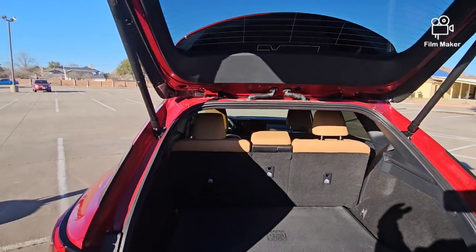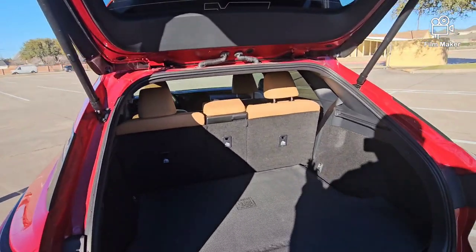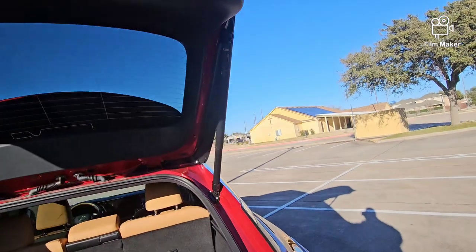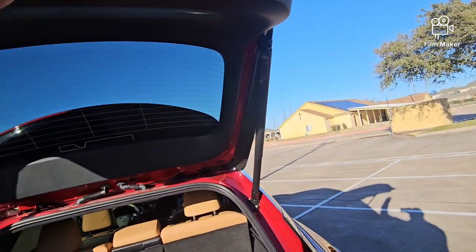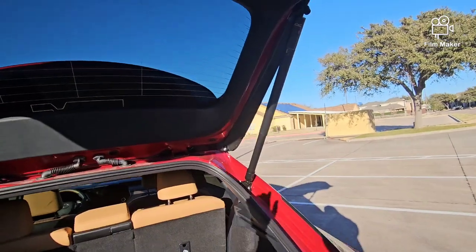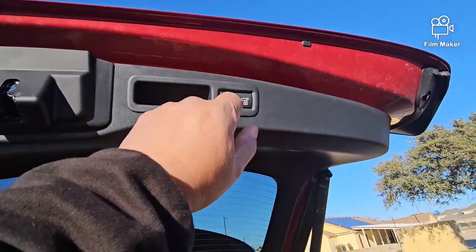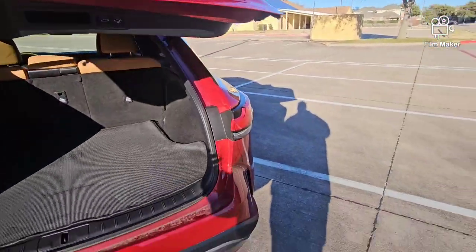Say if you're a little bit on the height challenge side of things, say in your 5 feet range, or 5'1", 5'5", and you can reach the button. To me, I'm 6'2", I could reach this no problem. But say someone who's not as tall may have a little challenge trying to reach this. But anyway, that's your button right here. You just push that, and then it goes back down.